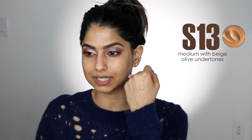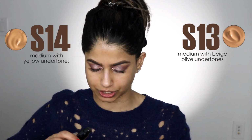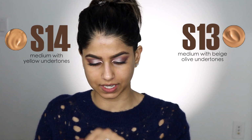So on this side, I'm gonna go ahead and start off by using the shade S13. I applied some on the back of my hand. Actually, you know what? Let me just quickly put S13 and S14 right next to each other so we can see the difference. Ooh, okay, I see the difference now.